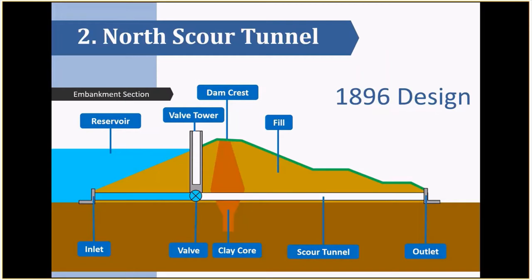So this figure shows the original 1896 design, which is classified as a wet tunnel. So downstream of the valve, flows discharged into a masonry lined scour tunnel shown in white and then finally discharged into the River Loxley via the outlet.